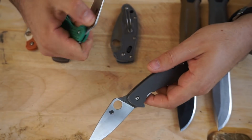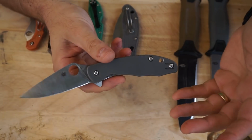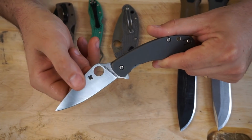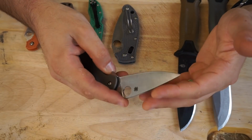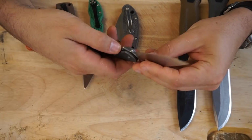Actually, very similar pattern to the Delica. And yeah, it does all the things I want it to do. It slices really well. It has a nice, good, exotic sort of steel, M4, rather than everything else, which is in S35VN. Titanium frame lock, really good action. These are not perfect knives either.